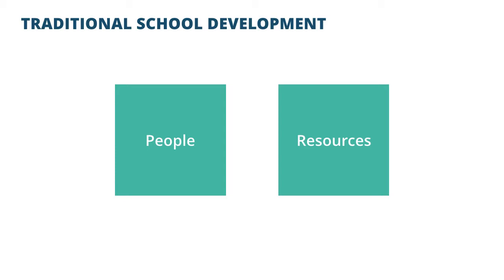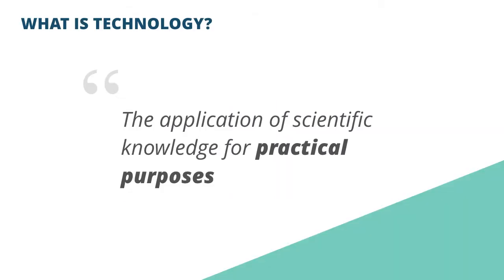So if we think about technology and the ways that's going to enable us to drive school improvement, the first thing we need to do is rephrase what technology is. Technology in the dictionary definition, and this is from the Oxford Dictionary, is the application of scientific knowledge for practical purposes. Now this is quite important, I think, especially the practical purposes side of things. So technology is not about the devices or the tablets or computers or whatever we've come to think that technology is in our modern lives.